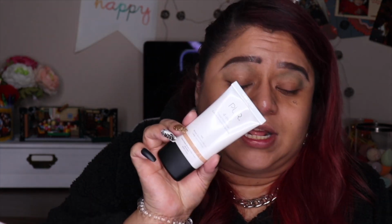I also like to mix it in with foundations. I found that the QMS one is really hydrating, so I like to pair it with other foundations that are not so hydrating. But yeah, we will find out and see how this one works. And that's what it looks like.